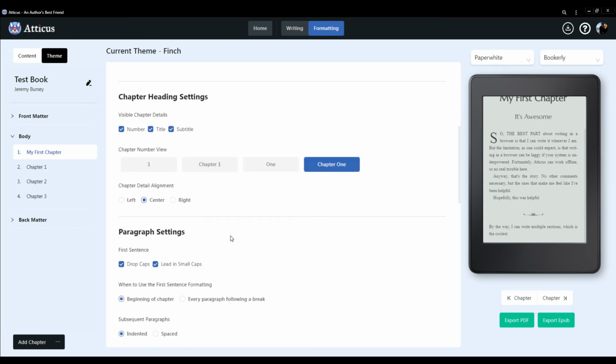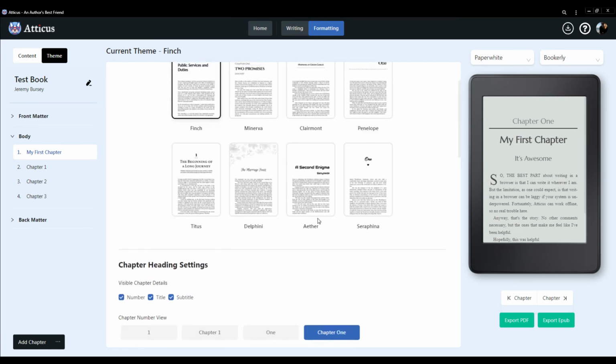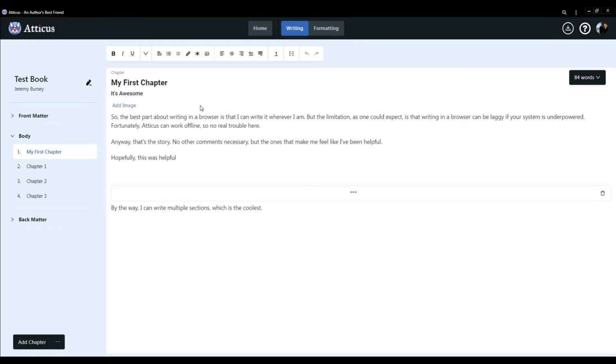What they want over at Atticus is to make the best e-reader and paperback creator that there is. So if you have something that you feel your book should be allowed, and not just yours, but all the other books should have that ability, let the creators know. Send them an email and say, hey, that drop cap is pretty good, but I want mine ornamental. Give them time, but they should be able to accommodate that at some point. So anyway, that's all from this.